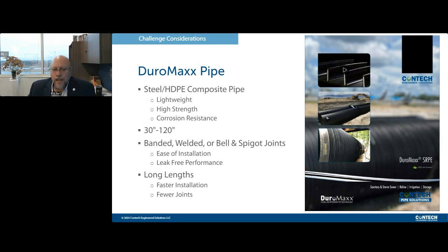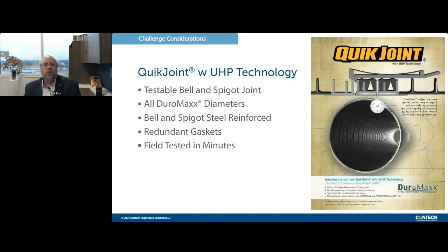So as promised, we are going to talk real quickly about a new product that we've developed and introduced just in the past week or two. Quick Joint is a new joint that is available for Duramax pipe. It will be available for deliveries in the second half of this year. We're just finalizing production right now. Quick Joint is a bell and spigot joint that is available for the entire product diameter range, so all the way up to 120 inch.